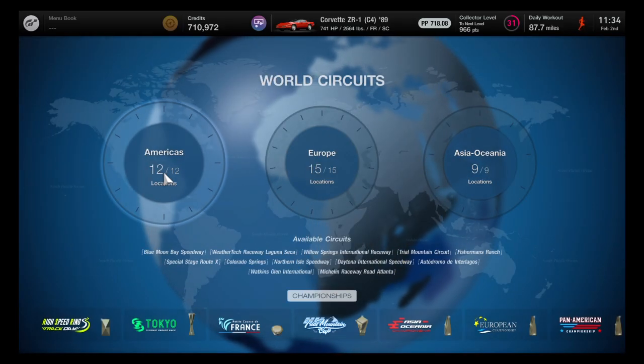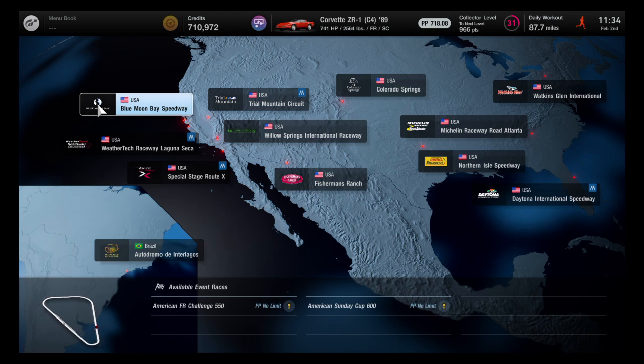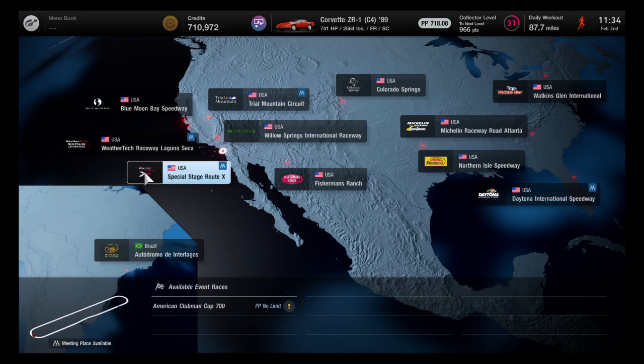Enjoy some more music while I get to Special Stage Route X. I still find it really cool that they have a map to show you the location of all the tracks, real or fake. I seriously could have sworn this was going to be in Hawaii because of those satellites for like space or stuff like that, but nope. Southern California. Pretty close to the Mexican border too. You can see right there that little black line.